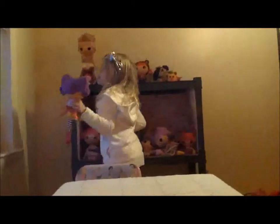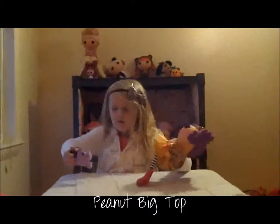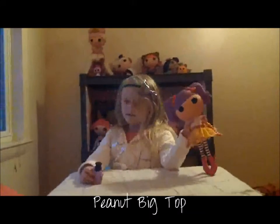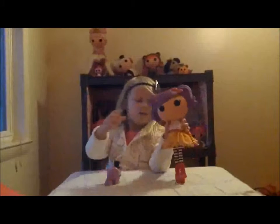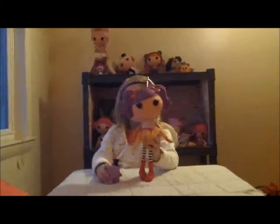Okay. Now we're gonna do Peanut Big Top. She's a circus actor, just like her little sister. Okay. Here is the front of Peanut. Here's the back of Elephant.